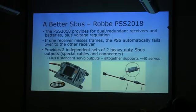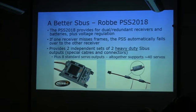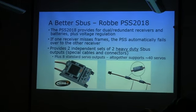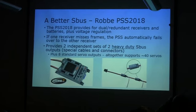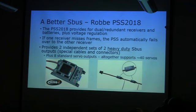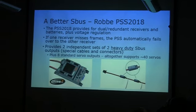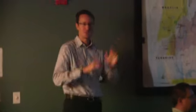So the interesting thing about this is that these little special connectors, they're made by a company called Emcotech, again in Germany. They come in 2 different flavors. One is Sbus only, so it takes the Sbus signal coming down the cable and sticks it directly off to the servo. So your servo has to be an Sbus servo. It has to know what channel to listen to, etc.